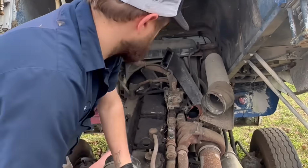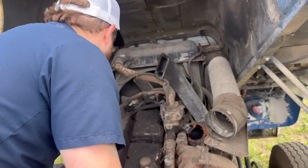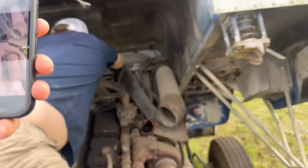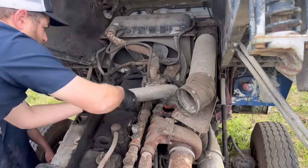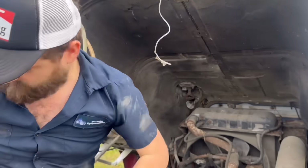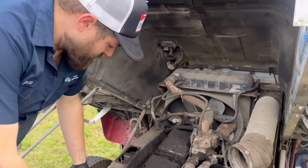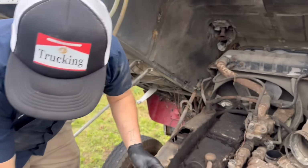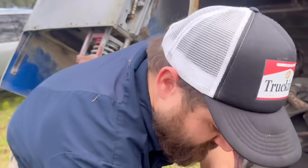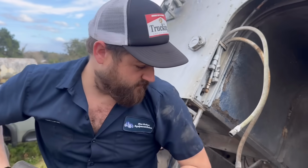I don't want to take weight out of the way. Alright, so what I'm thinking is that the center, number 3 or number 4 cylinder is where the water's at. So we'll start with those 2 injectors first and go from there.